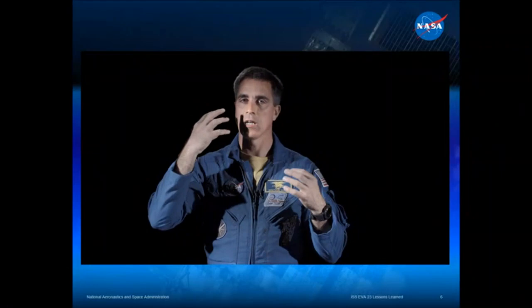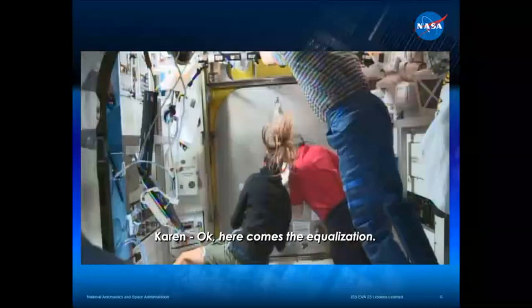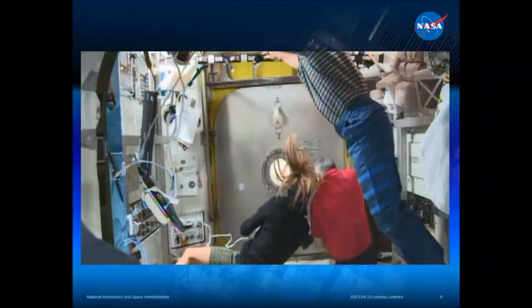Okay, Shane, the hatch is closed and locked. Chris, great job. Karen, over to you. Okay, here comes the equalization. Roger that. So now I'm inside the airlock. The airlock is closed and we are ready to repressurize.